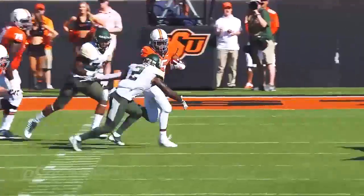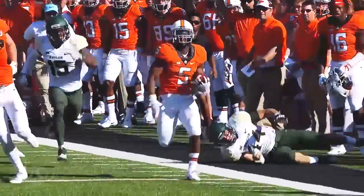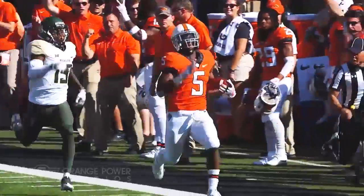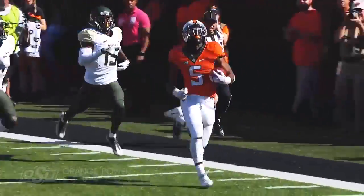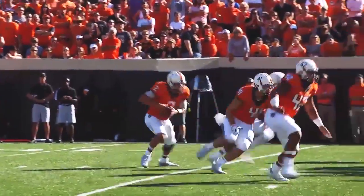Jalen McCleskey. Hill hits the hole, and this time he's down the sideline. Still on his feet. Here goes Hill. Off to the races. Justice Hill, 79 yards for the touchdown. Rudolph takes a snap, fakes a handoff, running it right.